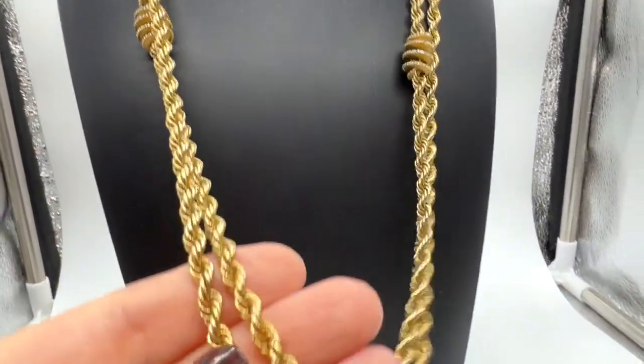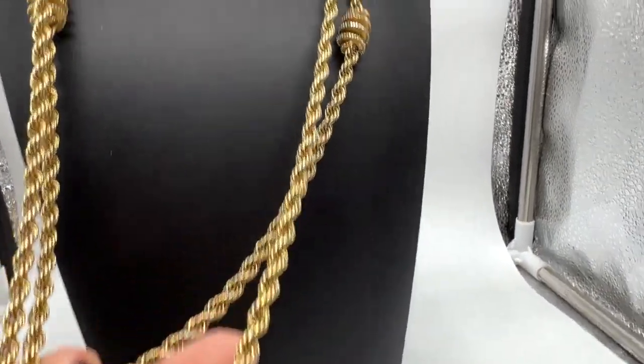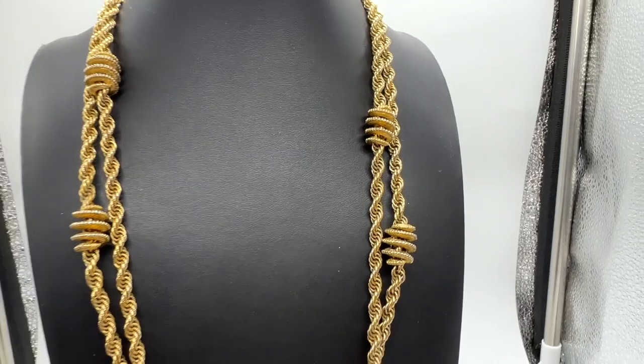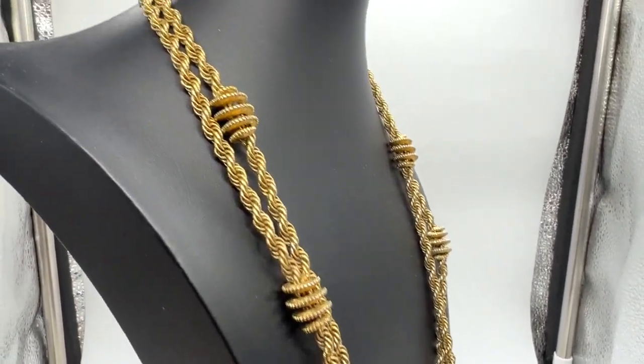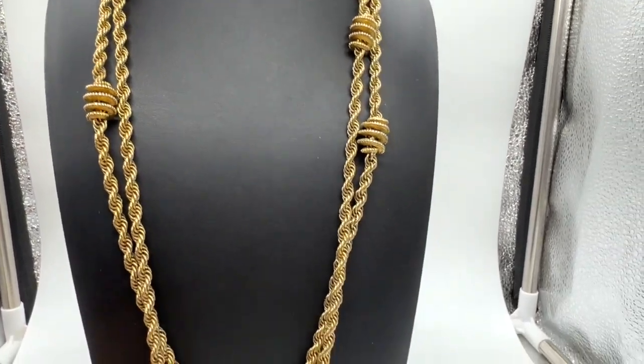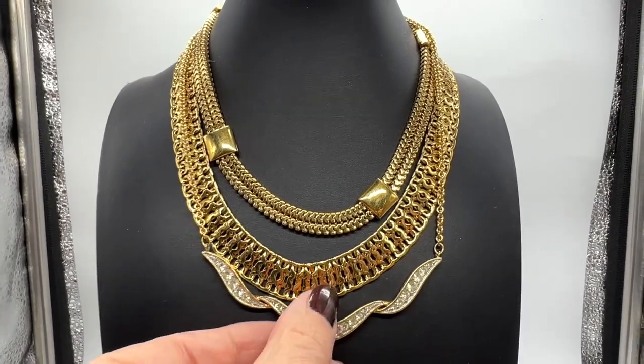It is too bad about that loss. It's not terrible, but that's very cool. They almost look like knots or something. I love it. I put all three of these together.